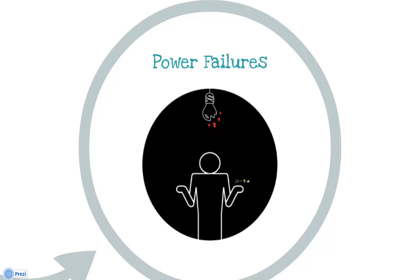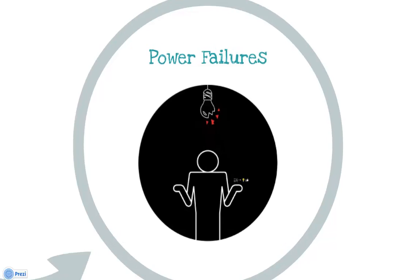As many critical functionalities will be operated through smart building technology, it'll be necessary to develop contingency measures in case of power failures. An example would be manual overrides.